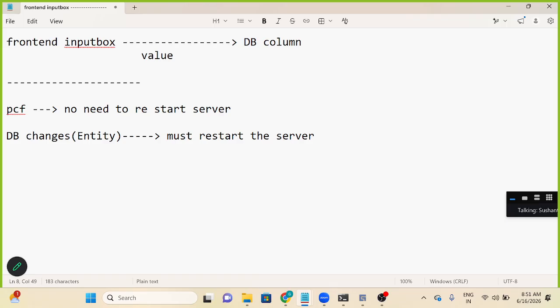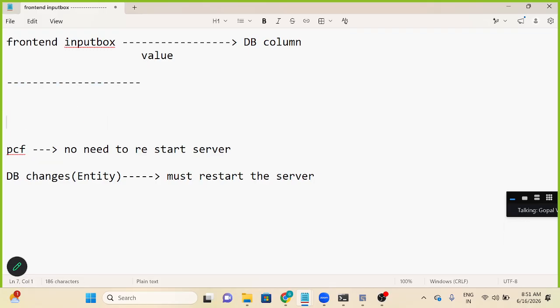Sushanth bhai, you are preparing notes now. Please, can you do a favor for me? Whatever shortcuts we have discussed, write the shortcut and its meaning. For example, Alt plus Shift plus E: navigate into the corresponding PCF from your screen. Likewise, can you list down all the shortcuts and share in the WhatsApp group what the shortcuts are doing? It will be helpful to you going forward. Thank you, bhai.